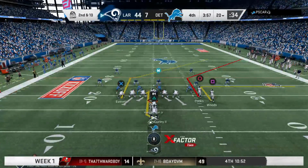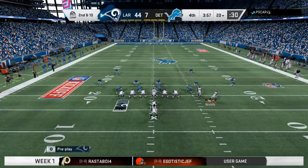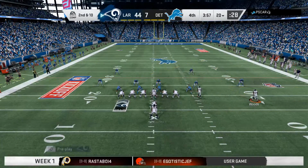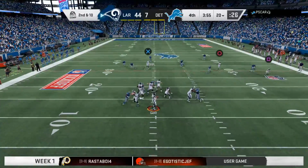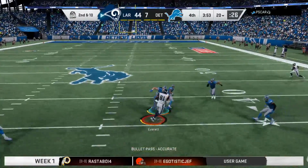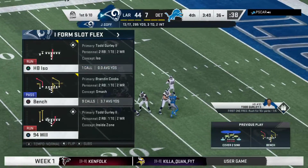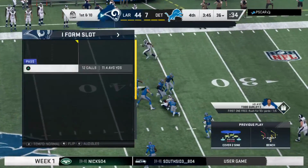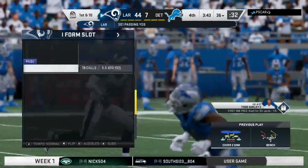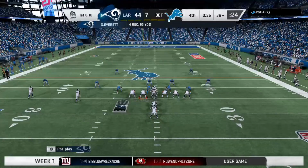Looking for more there on first down, but this throw downfield incomplete. Hey, switch! 47. On 2nd and 10, gone. Working the middle here, that's complete to Everett, the tight end. And they're able to get this one across the 35. 16 yards, a first down. So from the 36 now, 1st and 10.